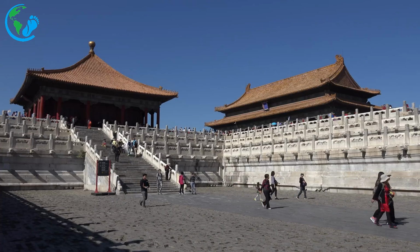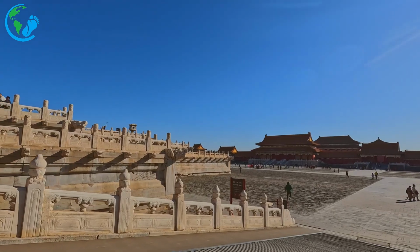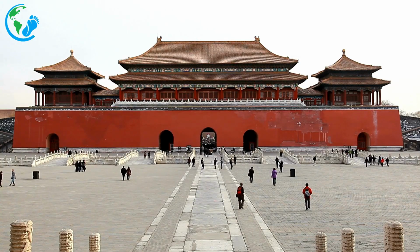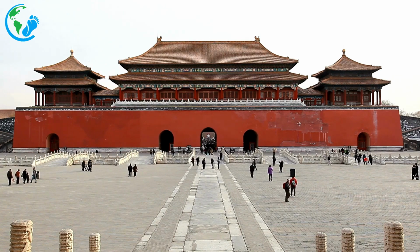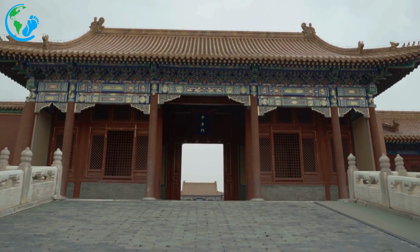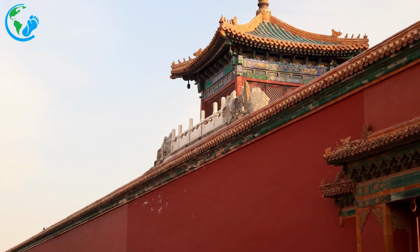Inside the Forbidden City, the arrangement of buildings reflects harmony between yin and yang. The Palace of Heavenly Purity, where the emperor resided and worked, represents yang energy and is situated in the front. The Palace of Earthly Tranquility, the residence of the Empress, embodies yin energy and lies at the rear. Between these two stands the Hall of Union, where important rituals were conducted, symbolizing the fusion of yin and yang, heaven and earth.